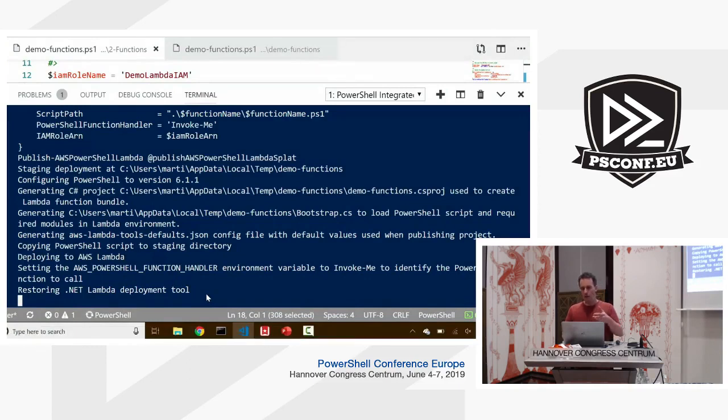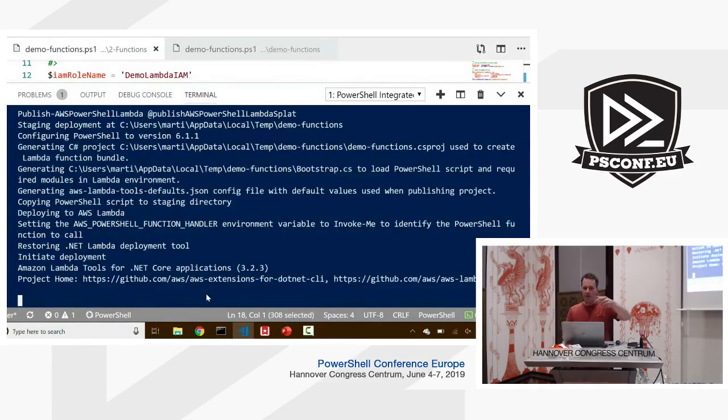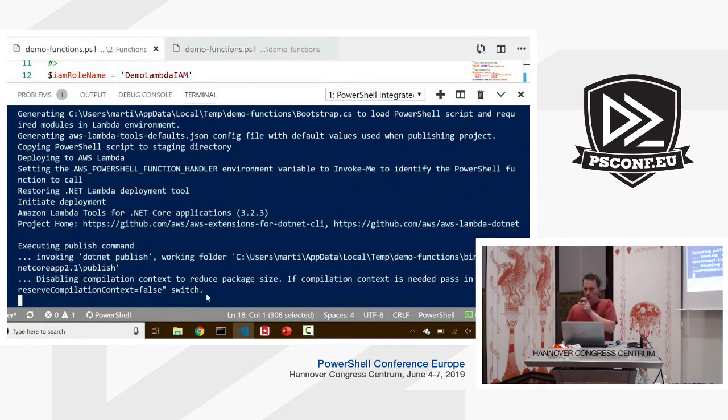And then that will be published up to Lambda. But rather than just running the script, it will look inside the PowerShell and find that function and invoke that function and pass it in that way. So you can invoke functions that way. You can also have a module and invoke that directly as well.